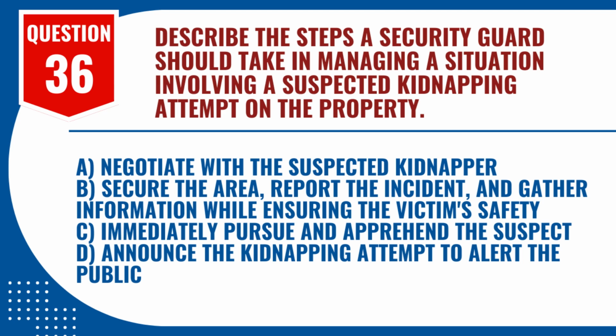Question 36. Describe the steps a security guard should take in managing a situation involving a suspected kidnapping attempt on the property. A. Negotiate with the suspected kidnapper. B. Secure the area, report the incident, and gather information while ensuring the victim's safety. C. Immediately pursue and apprehend the suspect. D. Announce the kidnapping attempt to alert the public.